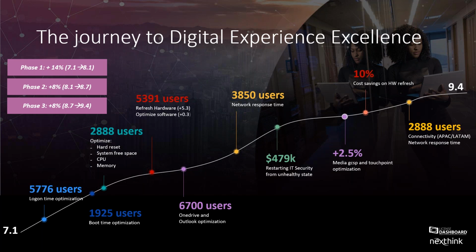So that's just a brief introduction to what digital experience management is. So I'm going to pass across to Dave to cover the next piece. Thanks, Rod. Yeah, that's some seriously cool stuff. I've seen it in action, and yeah, it looks great.